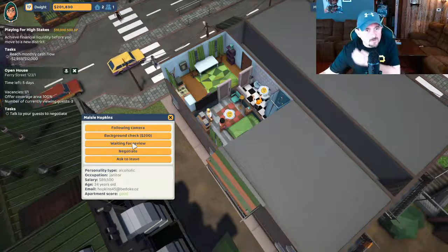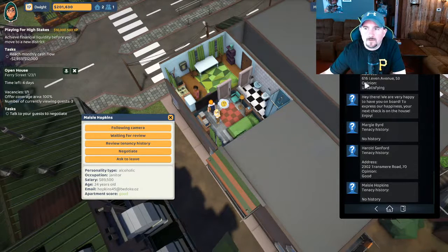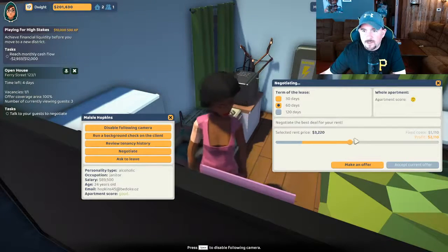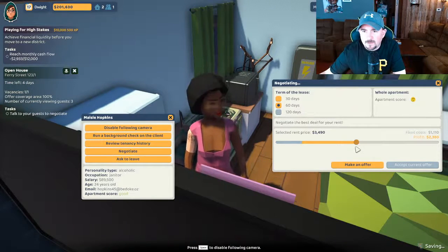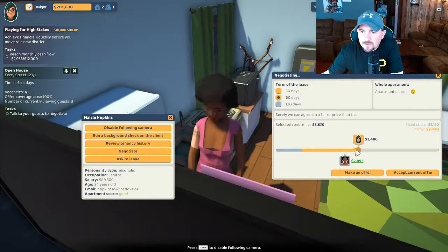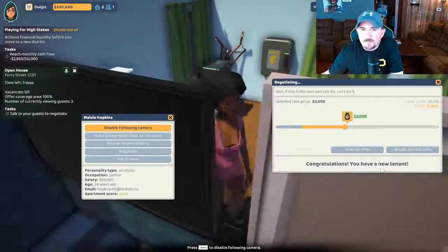Okay. Well, let's do a tenancy check on you, Maisie Hopkins. No history. Ugh. Okay, well, as long as you're not a criminal. No criminal record. Okay, let's negotiate with you. Just get somebody in here. Let's go to 35. Maybe. There we go. Make offer. Okay, she's at 28.9. We'll go down to 3. All right, she's good with that. So we have another tenant in here.